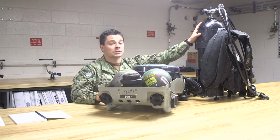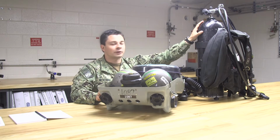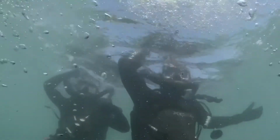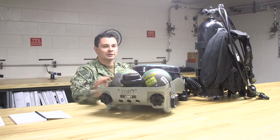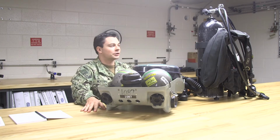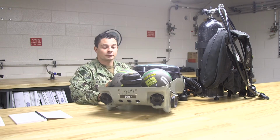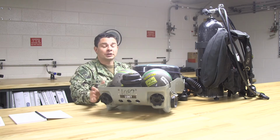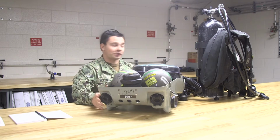It's just that this is lightweight. The tank is about 32 pounds, BC's maybe 5, and the regulators just a few. This right here is about altogether maybe 93 pounds when you put it together. So this is a little bit easier to use. We use it in shallow water search, and this is a special warfare rig, so it has unique capabilities, but it's just a little bit easier to get this one in and out of the truck when we're working.